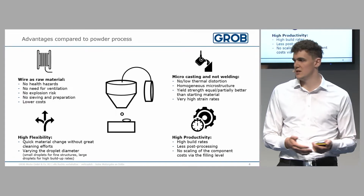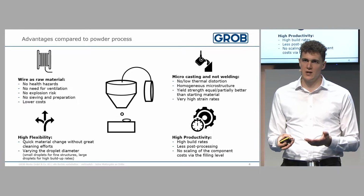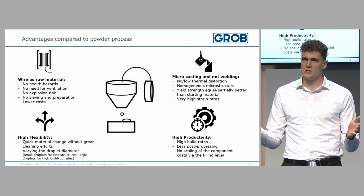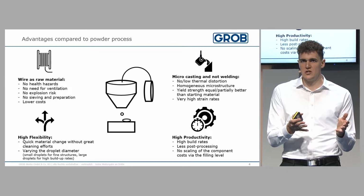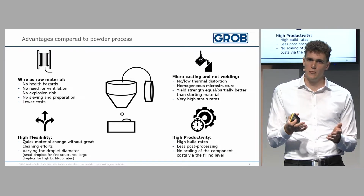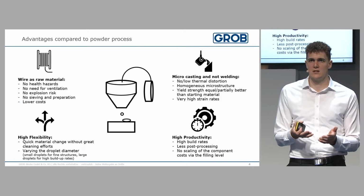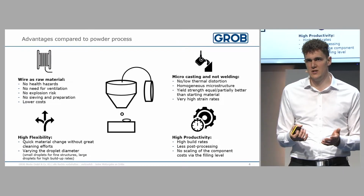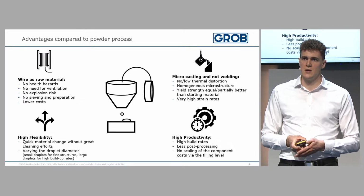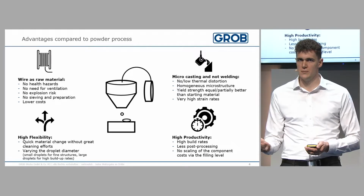Then we have a high flexibility and high productivity. We can change the material real quick, as you maybe saw in the video. We can also vary the droplet diameter. So there are some strategies you can choose. You can use a small droplet diameter. You have more production time, but you can have smoother surfaces and more precise parts in the end, or you can say you need the part real quick. You take a big droplet, a high frequency. The surface gets rougher, but you have the part in your hands in a very short time.